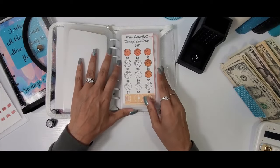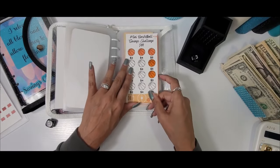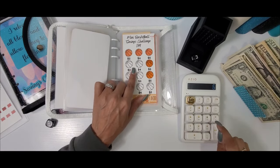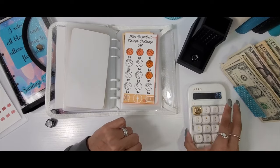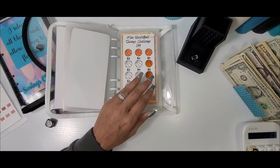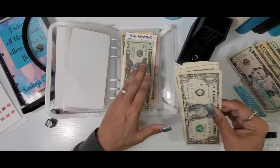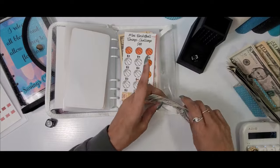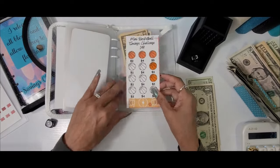Next, we have the mini basketball savings challenge. And we're actually going to finish this savings challenge today. And in order for me to finish it, I need to put in 6, 6, 6 plus 5. I need to put in $23. So let's do 20. 1, 2, 3. And so, guys, what I'm going to do real quick is go offline, color in all of these basketballs, and I will be right back.